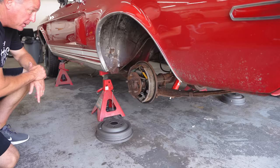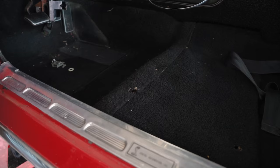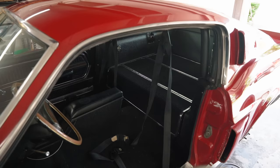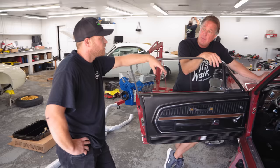Unbelievable. The chassis in this car is amazing. We're going to show that to you later. But what's really neat is the interior. Carpet's all original. Back seat's all original. Steering wheel's original. It's missing the emblem, but we have one, correct NOS. Door panel's original. It's the best original carpet I've ever seen. Yeah, it's unbelievable.